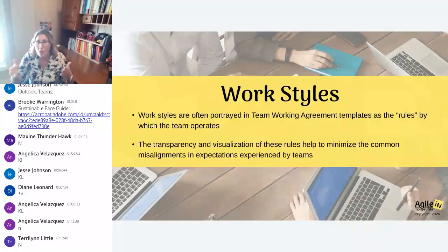So this work styles conversation sounds lightweight and kind of silly sometimes, but it is what sets internal boundaries that ultimately the team might use to set external boundaries that they want to uphold as well. I know I could go down a whole deep different conversation about boundaries. Our team's all about them. How do we set them? How do we uphold them? How do we help each other uphold them in service of sustainable pace and not being burned out?